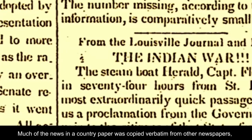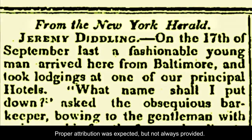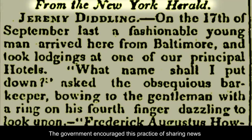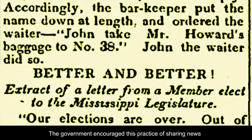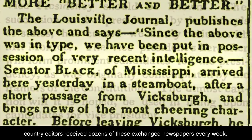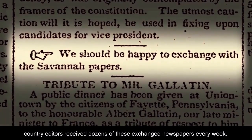Much of the news in a country paper was copied verbatim from other newspapers, especially from the big metropolitan newspapers. Proper attribution was expected, but not always provided. The government encouraged this practice of sharing news by waiving the postage on newspapers exchanged between editors, and country editors received dozens of these exchanged newspapers every week.